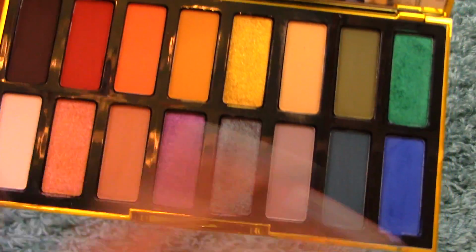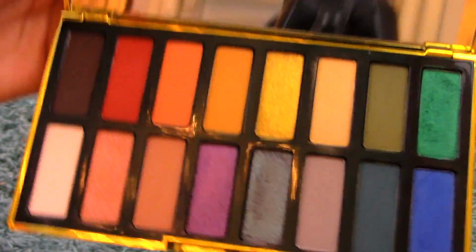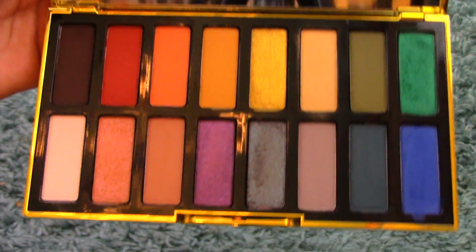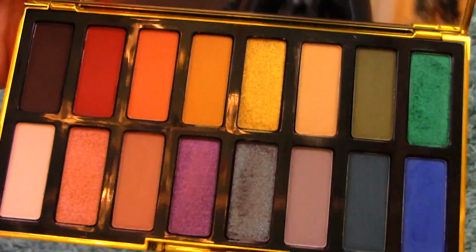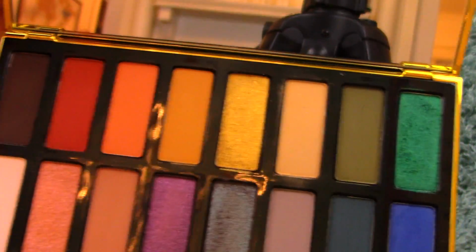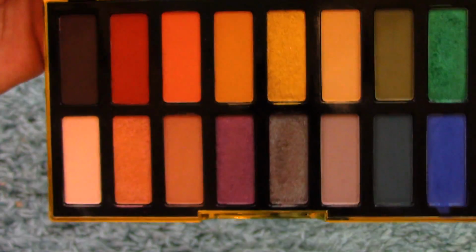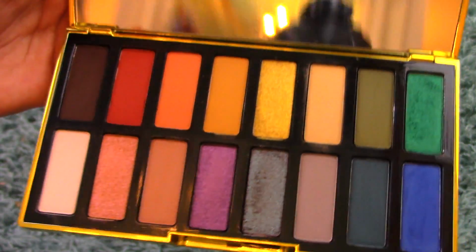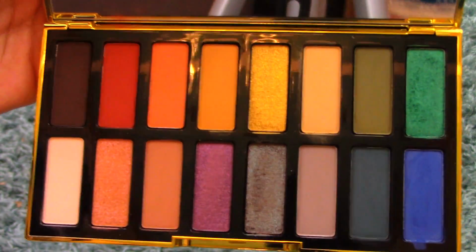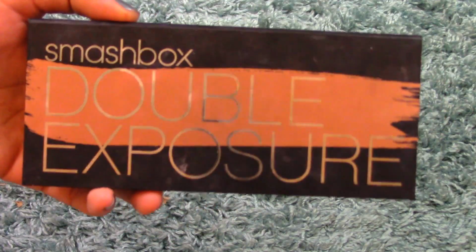You can make a cool tone look out of it. You can make a warm tone look out of it. It's just very versatile, and the packaging is really beautiful. I wish it wasn't a yellow gold because I'm not a big fan of the yellow gold. But I mean, it's still super beautiful. I know Kat Von D is not in many people's good graces right now, but I just love the palette itself.